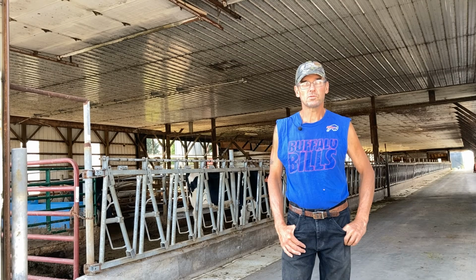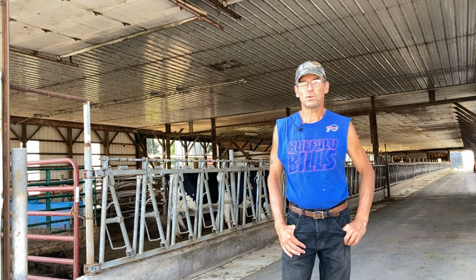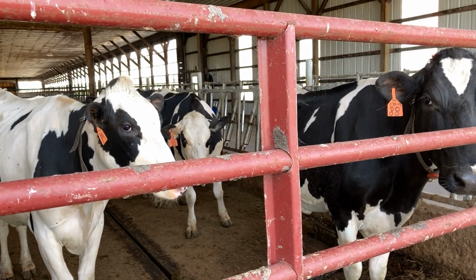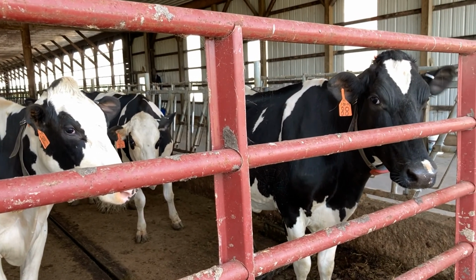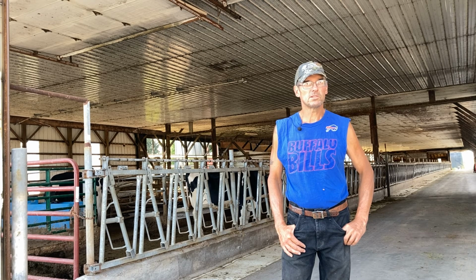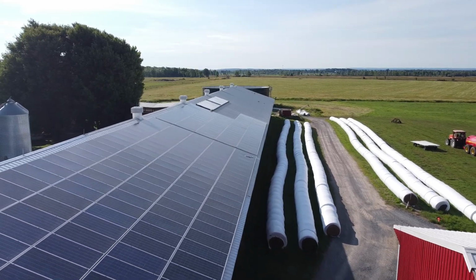Paradise was really the first one knocking on our door, and everything that they wanted to provide it was effortless for us, so it made it easy. I was on board with renewable energy. Tried to get wind turbines here, but that didn't pan out, so solar was a good fit for us.